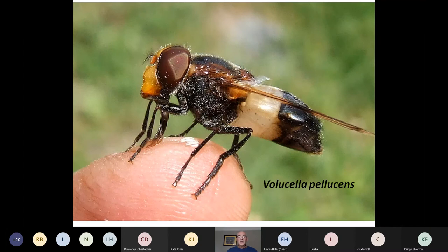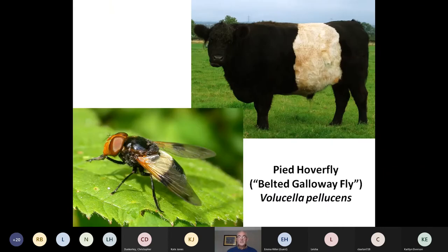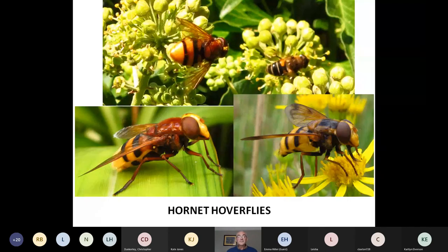And then there's another large one. I just throw this one in really for anybody from the farming community amongst us, because it reminds me of this, the belted Galloway. So although it's known as the pied hoverfly, or its scientific name, Volucella pellucens, I nicknamed it the belted Galloway fly. And you can see it's got the same pattern, black, white, black. So just a bit of fun there.